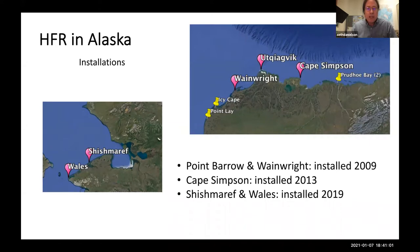And then in 2019, we achieved an installation in Shishmaref and Wales, something that we had been hoping to do for a long time. And then finally the funding was available to do this.